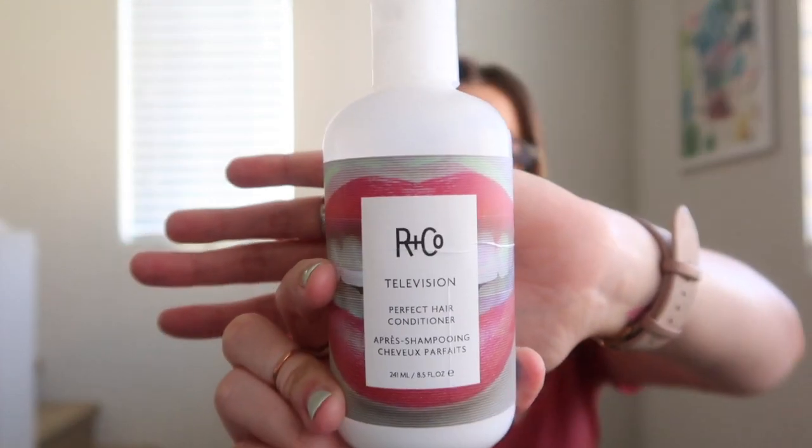All right, we have one hair care item. This is the Aranco Television Perfect Hair Conditioner. I received this in a FabFitFun box that was sent to me. I did not care for this at all. It came with the shampoo and conditioner, and not a fan. I felt like it didn't do anything for my hair.